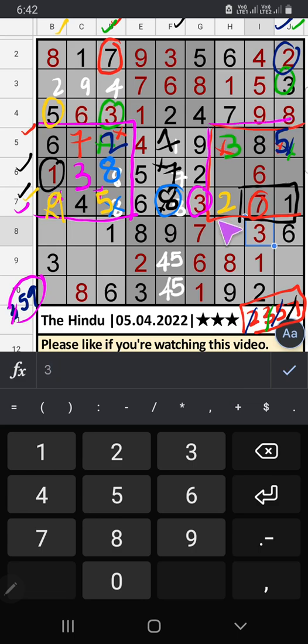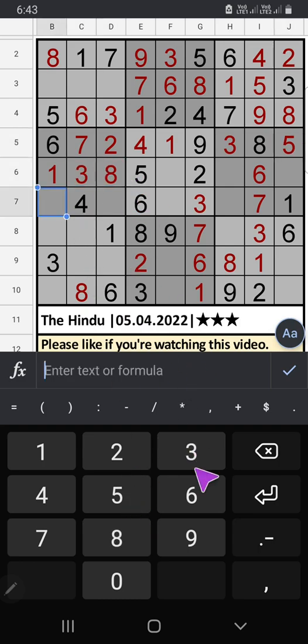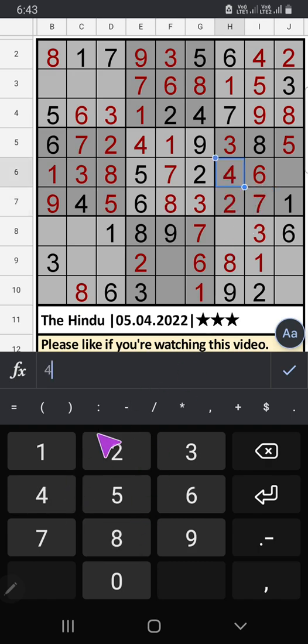6th grade 2 numbers are remaining, 4 and 9. Column H we have 9, so 9 can't come in the cell. 9 is confirmed here. Then 4 is here. Column G 2 numbers are remaining, 4 and 7. It will come in one of the 2 cells. We will confirm later. Column H only one number is remaining, 5. 5 is confirmed here.